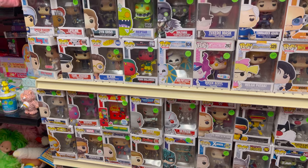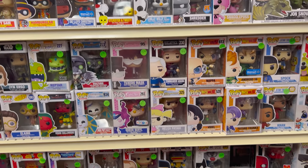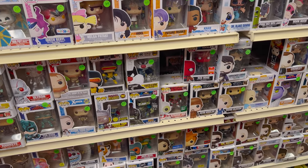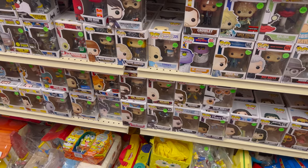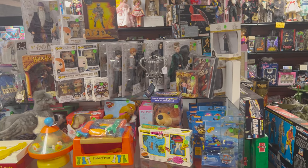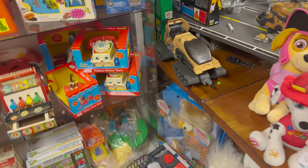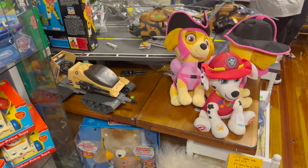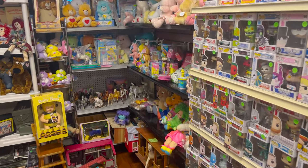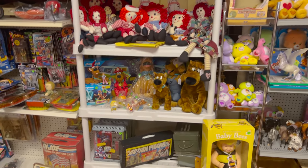I mean, if you've been watching us for a while now, you know I love Funkos. Have a lot of them. These don't really exist in Toronto for the most part. This is awesome. Got some Harry Potter stuff behind us here. Scooby-Doo.